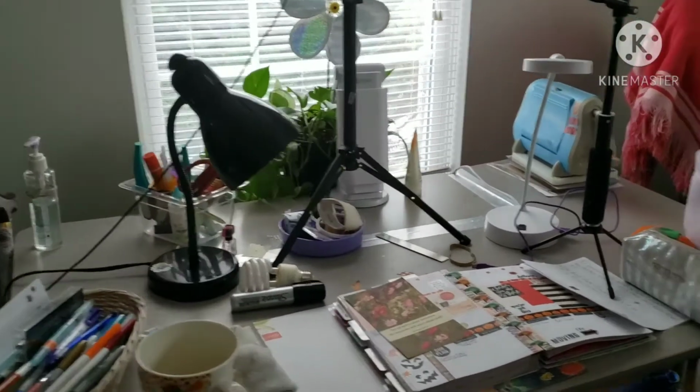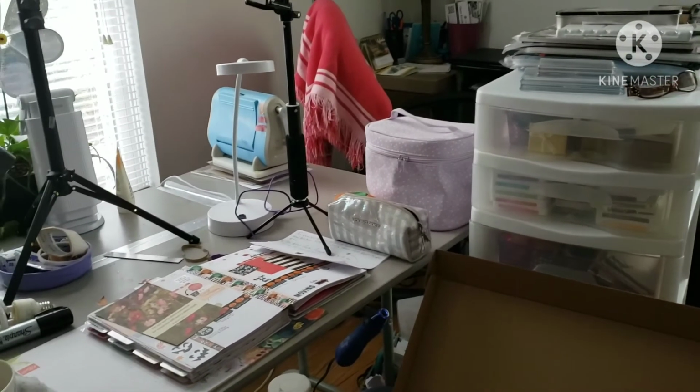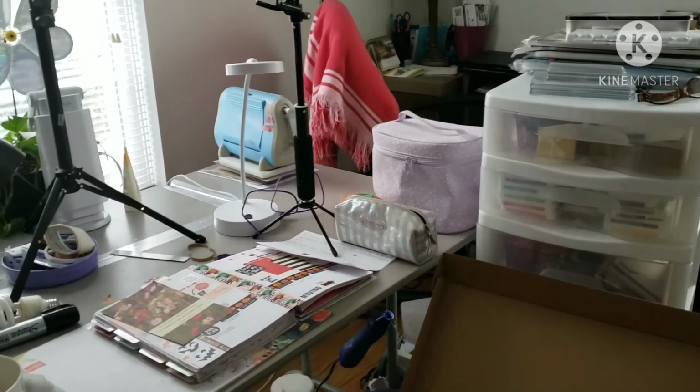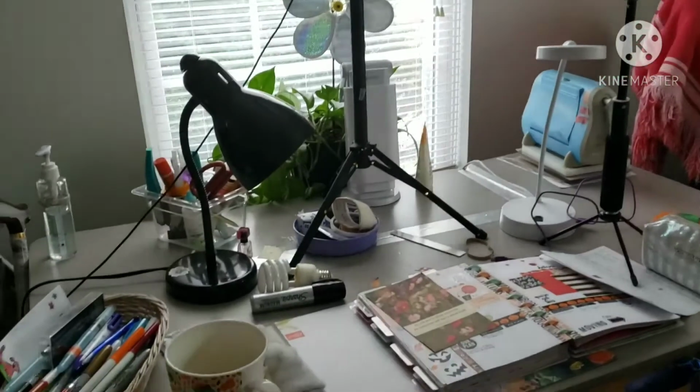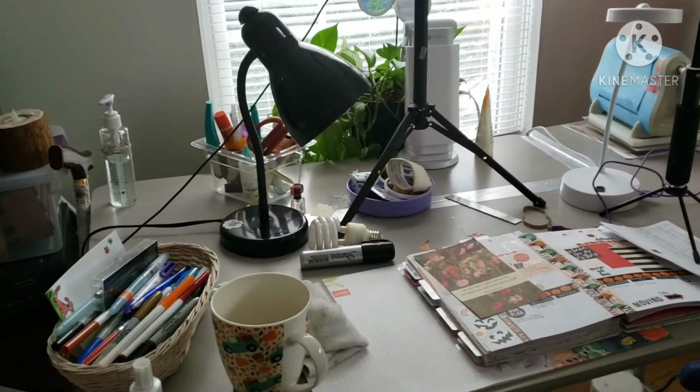We do need more boxes. My daughter brought over boxes a week or so ago. When she's gotten wedding gifts and whatever, she's saved the boxes and brought them over. So we've got a few boxes.